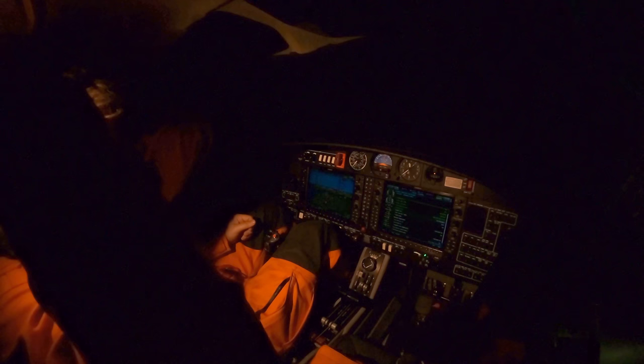So, descent checklist. Landing data is received. Altimeters are set. Comnav FMS is set. Safety harness fastened and just works. Upright, parking brake is released. Rudder trim as required. Gear and fire warning test. Landing and taxi lights are on. Fuel selectors both on, and fuel pump 1 and pump 2 on.